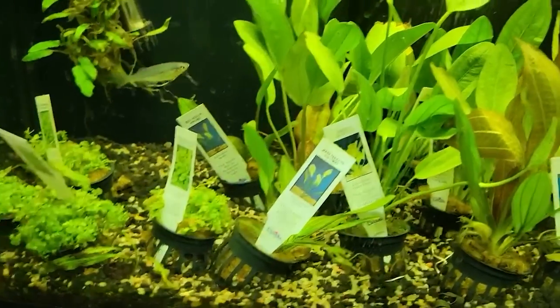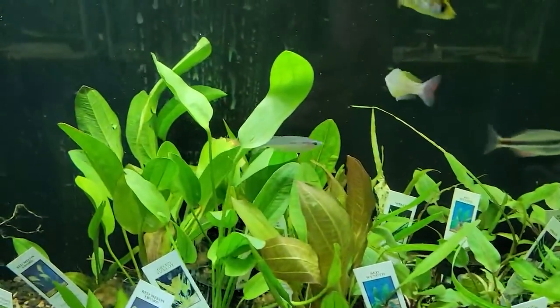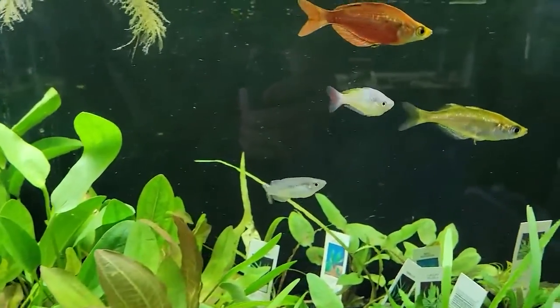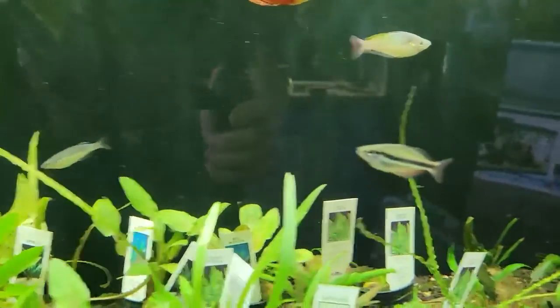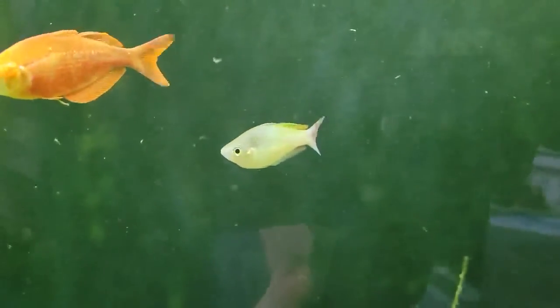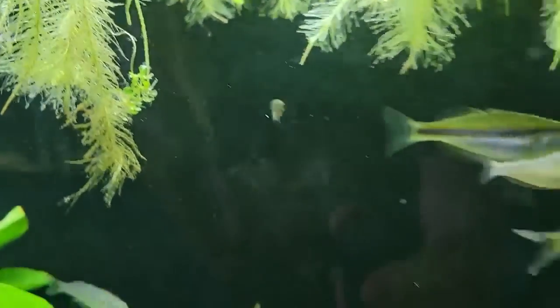Then we've also got a couple of new rainbows that we haven't ever had before. We've got what, Melanotaenia gerrardi-langiae, which is called a golden rainbow. And you can see these guys get a golden body with some red fins. And then there's also a very, very small turquoise rainbow.